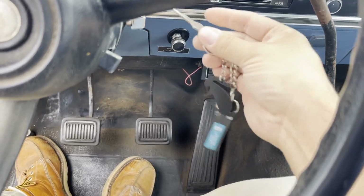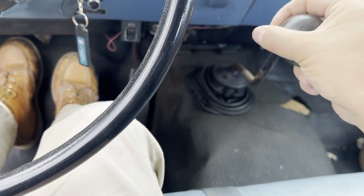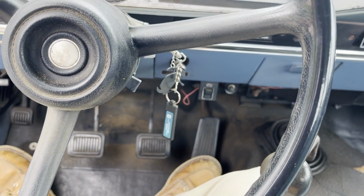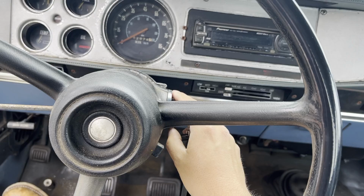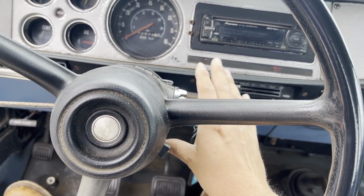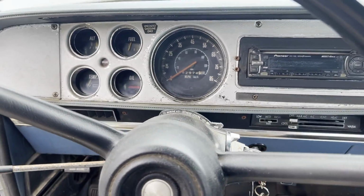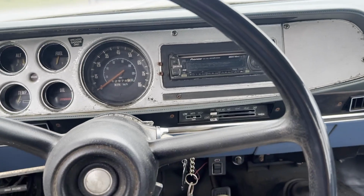Hopefully it starts. Parking brake was... Yeah. It only clicks like twice. Let's see what happens. Whoa, not allowed. Not allowed. Okay, that's a good sign. Man, that thing sounds badass. I know, that blown muffler sounds badass.